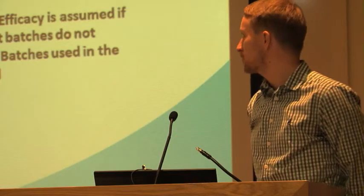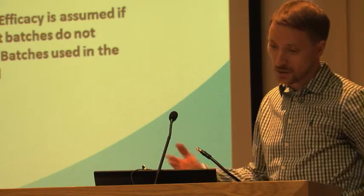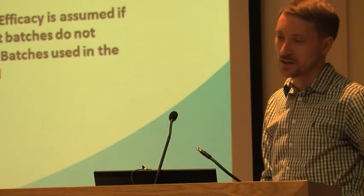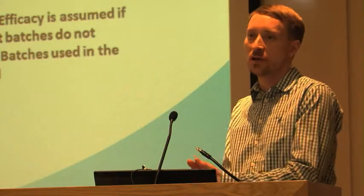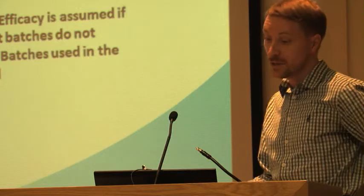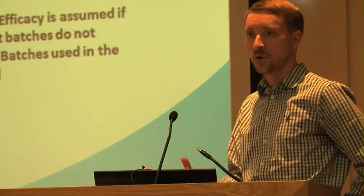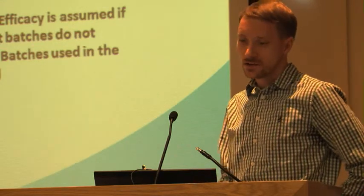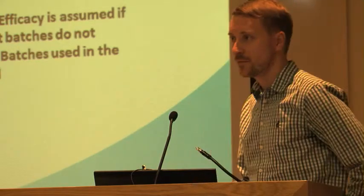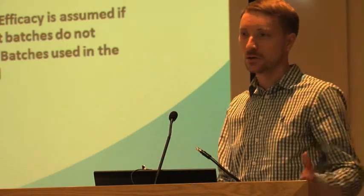What are the principles of the quality control of vaccines, and why do we do it? The principle of the batch release process, as we call it, is that the clinical trial batches have proven safety and efficacy, and for everything produced subsequently, the safety and efficacy can be assumed if you can demonstrate that those batches do not differ significantly from the batches used in the clinical trials. This is the principle which underpins everything we do: newly produced batches of vaccine have to be the same as the ones used in the clinical trials.